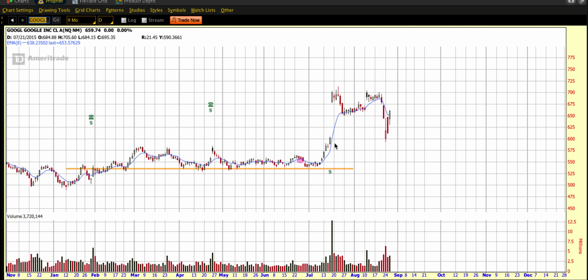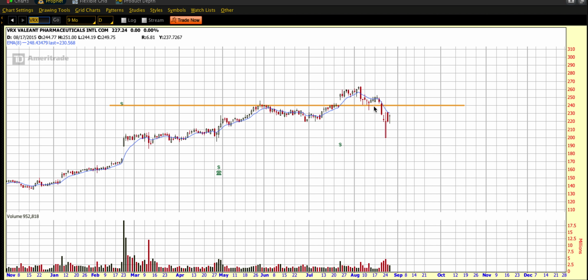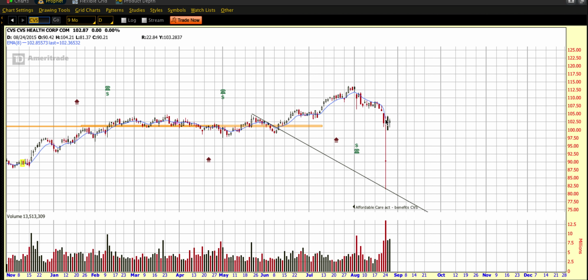Filled the gap. Remember Google gapped up on earnings? Well, Google here is looking kind of interesting. Never making any recommendations. Always for your further homework and research, but I'm just putting these charts in front of you as past Chart of the Day Cafe picks and ones that you might want to take a look at. Skyworks Solutions, same thing. Valeant Pharmaceuticals, which is a Canadian, it's a dual listed coming up. Now it's got to get up and over this area of resistance, but it looks to me like it may. So Valeant Pharmaceuticals, CVS, same thing, really like this one.